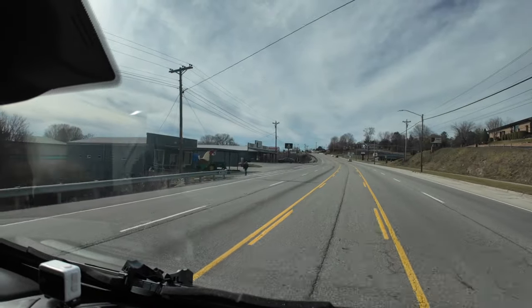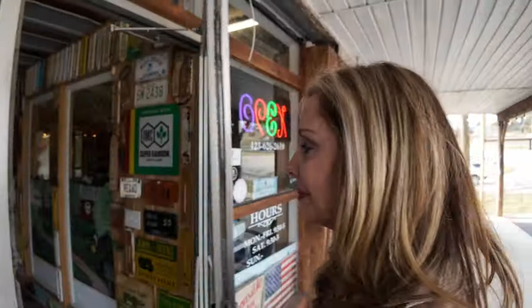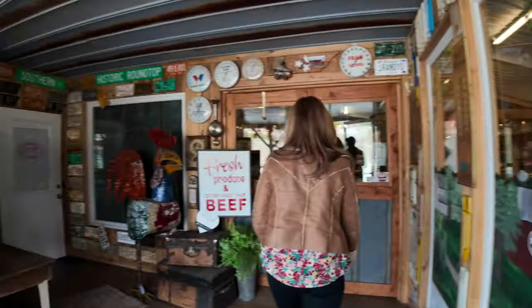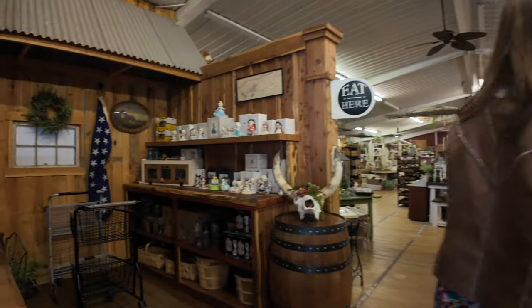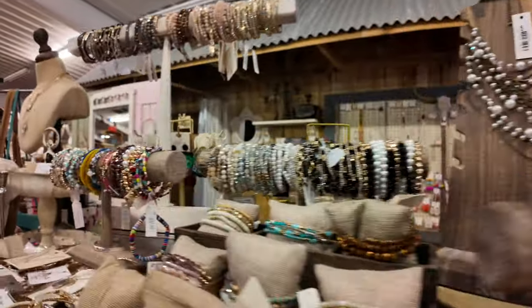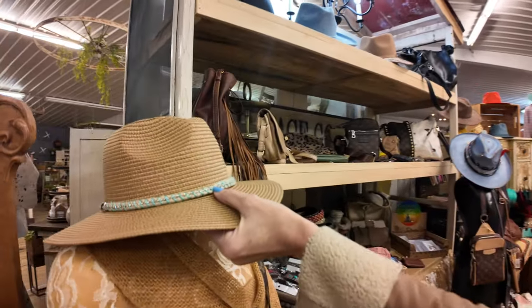Here's the big rooster. Legacy Down South. Remember the name. Okay, we're not going to buy a hat, all right? Well, we'll see. What a cool building. Hey! Hi, how are you? Look at all the jewelry. They have nice jewelry. I like those. Green on it. Isn't that pretty?